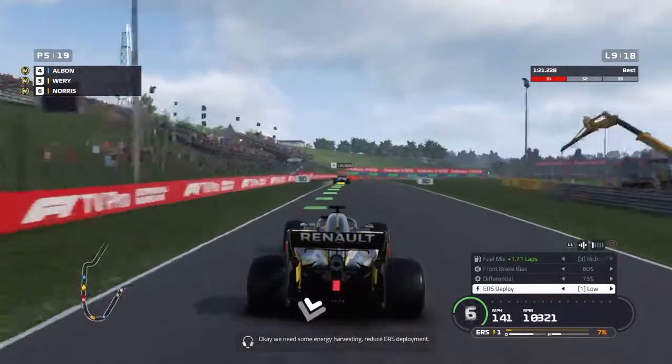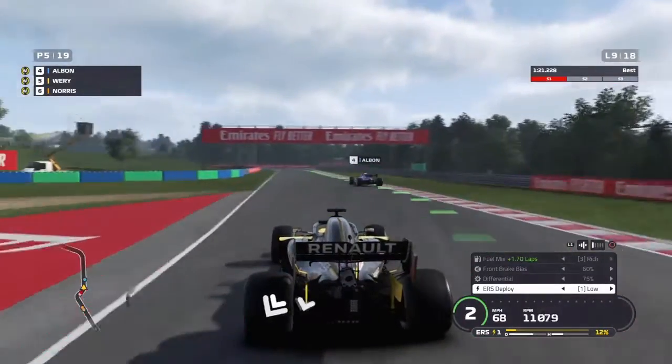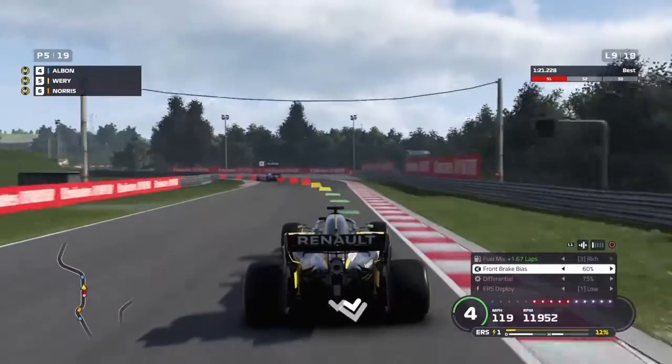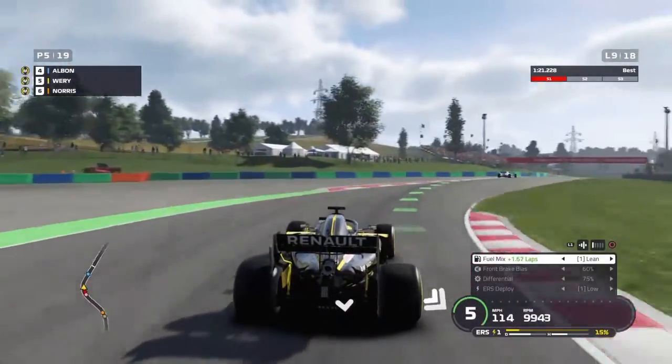Reduce ERS deployment. Alright, we're gonna lower the ERS deployment. Let's go on a few. Got a little loose there. Okay, I'm sorry. How did we end up getting 4th out of here?